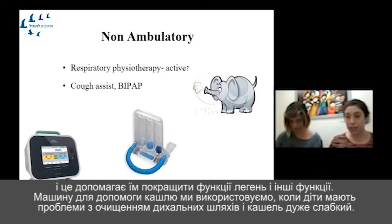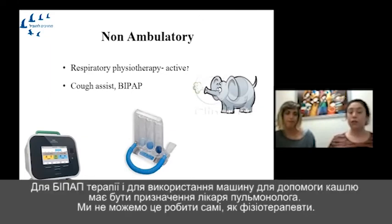The cough assist we can use when the children are having problems with secretion clearance and the cough is very weak. The BiPAP and the cough assist, we need pulmonologists to give and approve the treatment. Okay, we can't do it by ourselves, the physiotherapists.